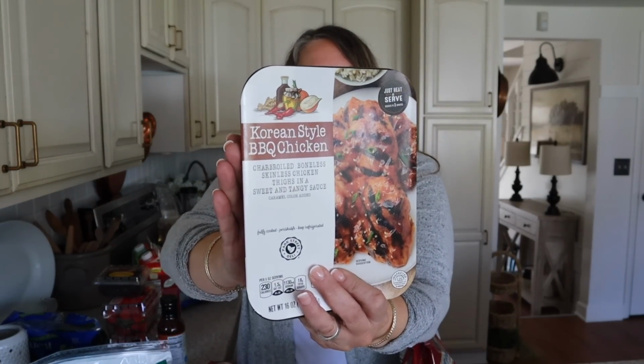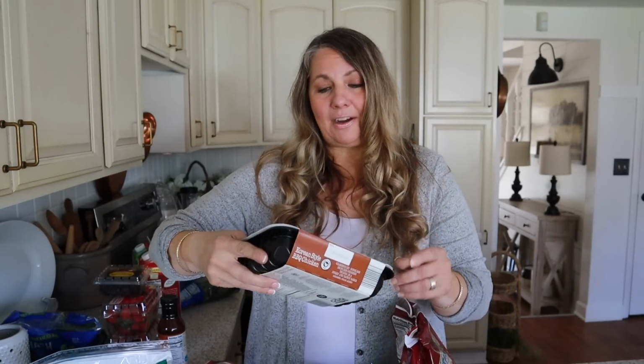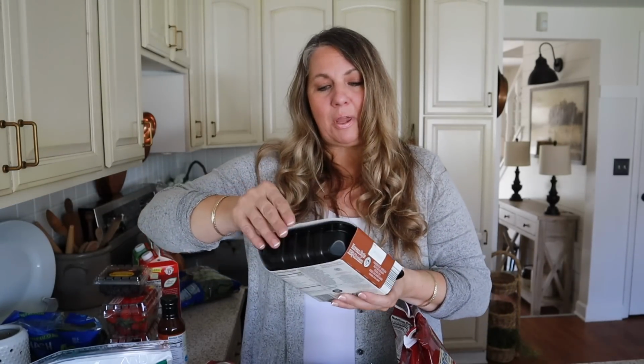So he pulled that out of the refrigerator and said he wanted that for lunch. So he's going to give it a try right now. We'll see how good that is, because that's the first time we tried this. We also got the burnt ends, and he loves that one too.